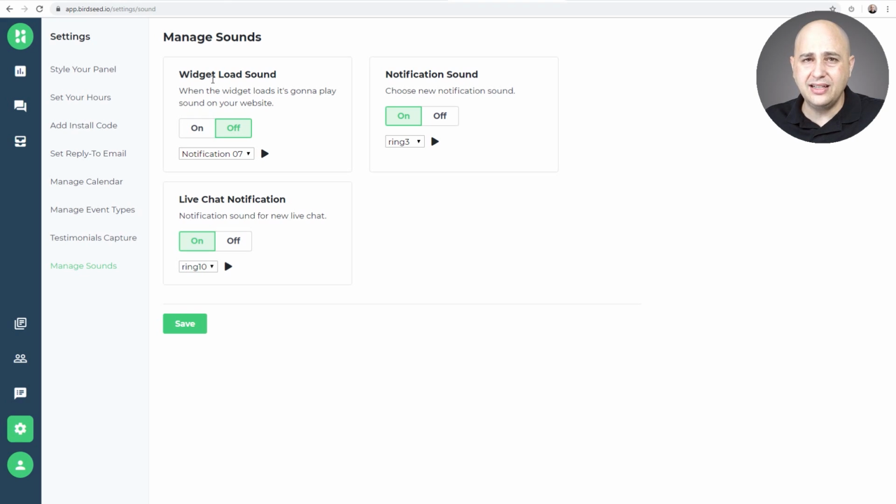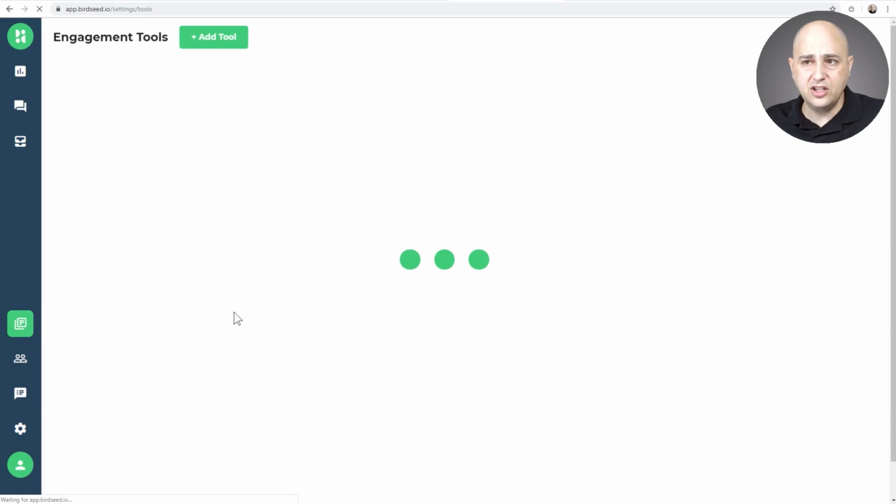I will only want a sound when someone would be expecting a sound. But you have those options. They're completely up to you. So the main thing you're going to want to do, the first thing when you log in, is you're going to set up the panel, everything I just showed you. And then you're going to go into customizing the tools.